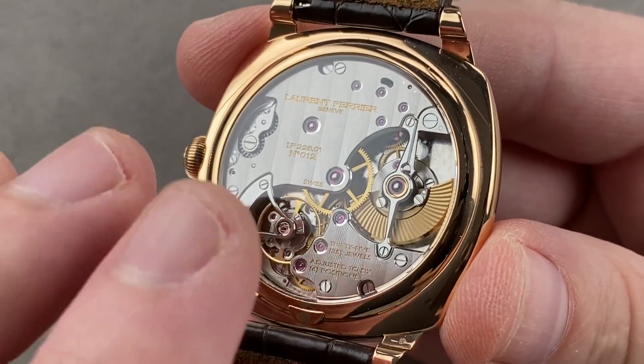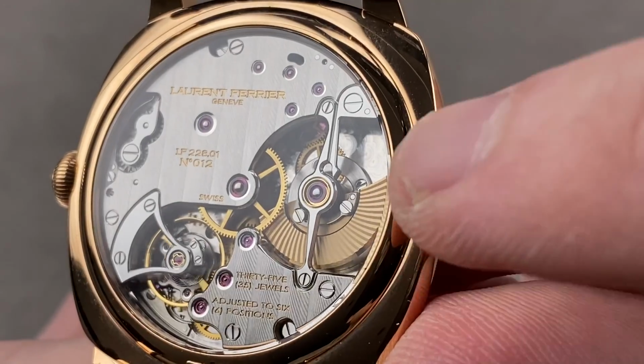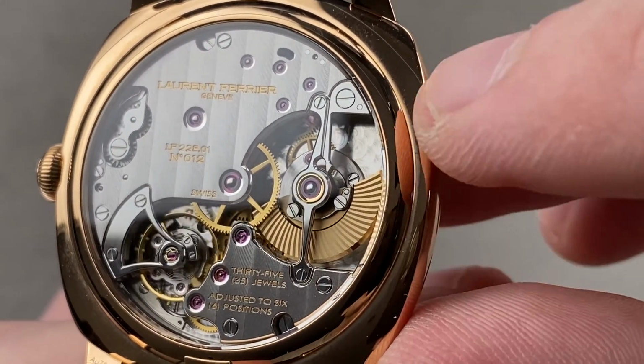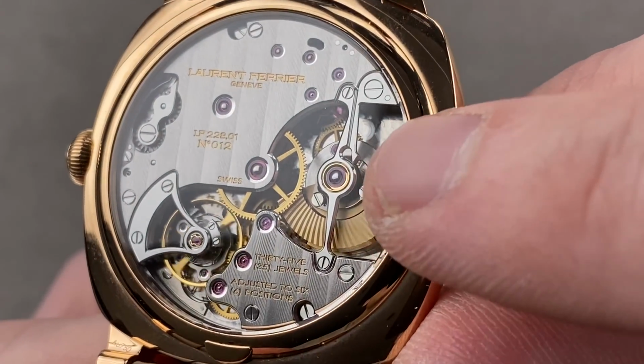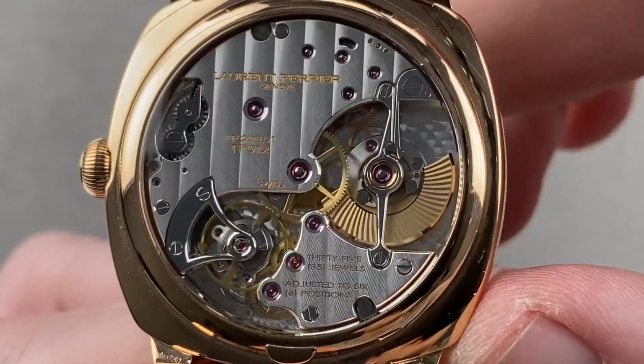Free sprung with an overcoil, 21.6 beat rate. Take a look, a jeweled staff and a pawl system used for the rotor. That's not necessarily the system you want if you plan to beat on your watch, but for a dress watch, it's ideal because it is super silent. You can't hear it, you can't feel it, and note that the pivot of the rotor, the actual pivot of the staff, is set in a golden chaton pocket watch style.